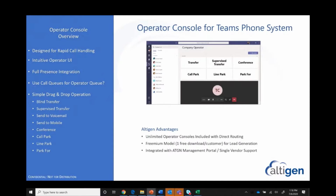And finally, as this is a mock-up, we will be introducing an operator console for Teams phone system that will allow your corporate operators to quickly take calls in Teams and transfer those calls to the appropriate personnel, and have all the buttons available. And this will actually be a free product that we'll be offering, just to make the operators more productive and enhance all of our customers' experience with Microsoft Teams.